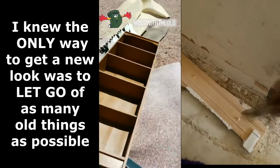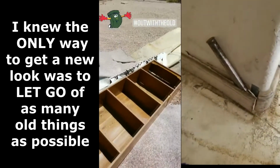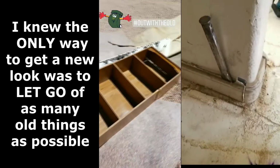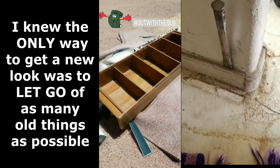Okay, out with the old pile is getting bigger and bigger. Got some new bookcases coming, so don't need that no more.